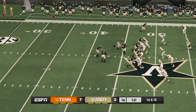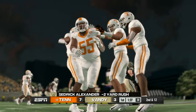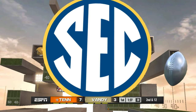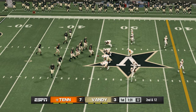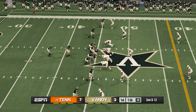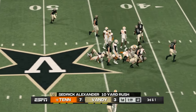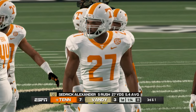39, green. And he tackles him hard at the 45-yard line. That is a loss of 2 yards. That'll bring up second and 12. Makes it to the 44. That'll make it third and one.